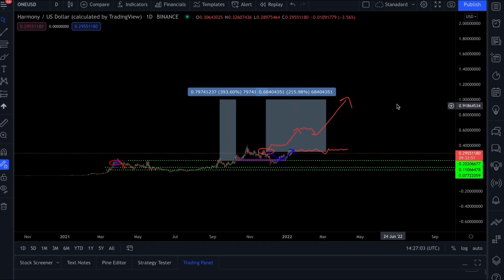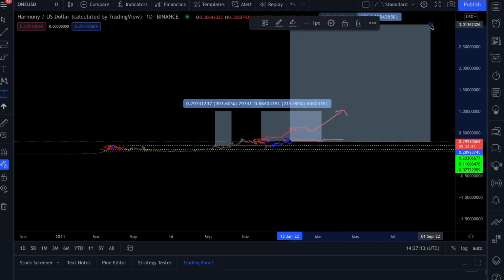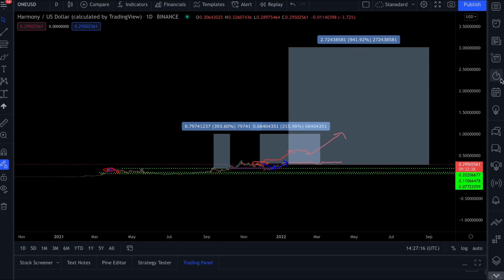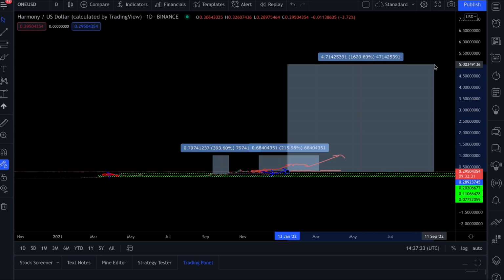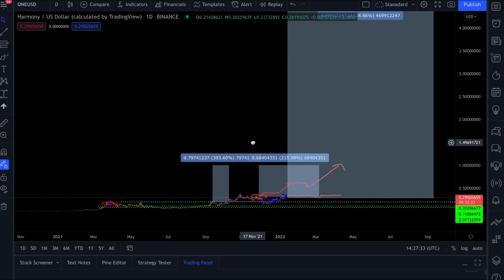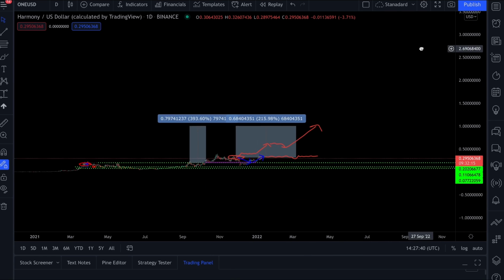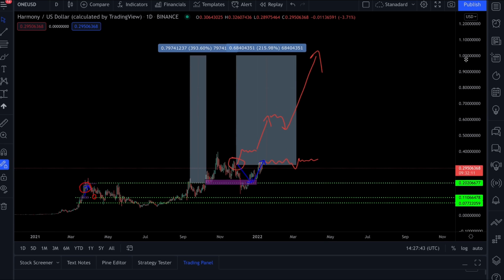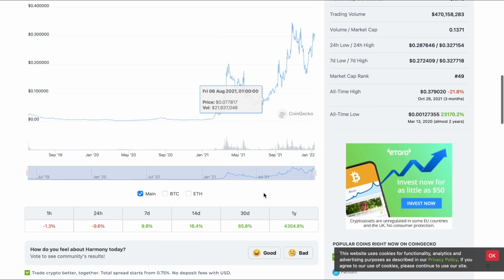And for those of you that are probably wondering, what is that in percentages? I'm going to draw that out for you now just to make this a lot clearer for everybody. So there we go. So $3, that is, wait for it, 941%. When we go up to the $5 mark, we are now looking at 1,629%. This is incredible. And for those of you that are immediately saying to yourselves, sounds good, but very unrealistic, well, actually, that's not the case with Harmony at all. Why? Because we saw last year, let's just go back, that this is already doable.